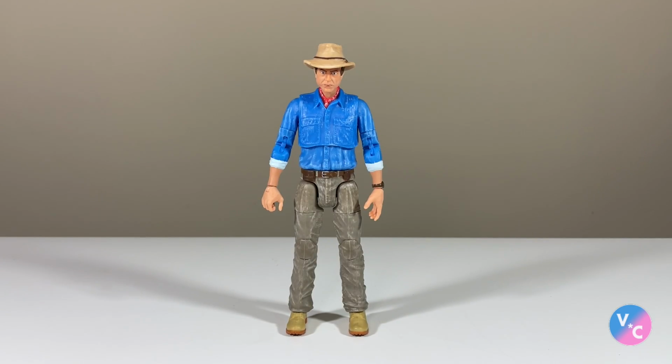And here is Dr. Grant out of the packaging. I gotta say, when I saw him in the packaging, I wasn't too sure, but now that I have him out of the packaging, he's actually looking pretty good. I will say that his shirt is very bright, vibrant blue. If that doesn't come through in the video, you'll definitely see it in person. But if nothing else, it's going to give him a little bit more shelf presence on your display shelf. Proportionally, this looks really good.